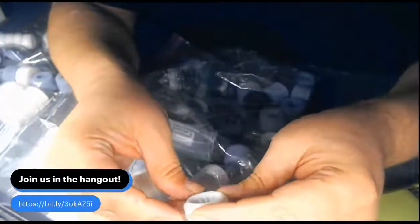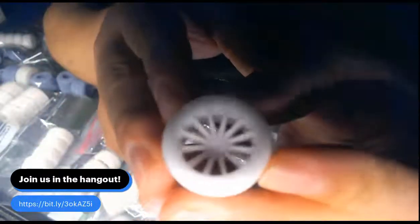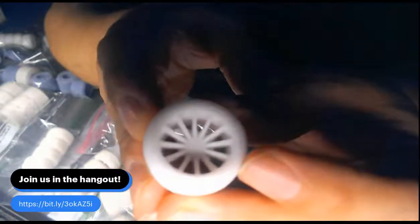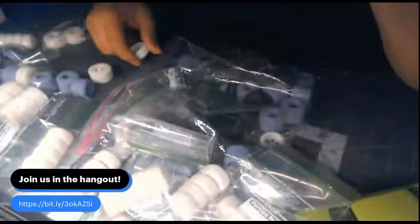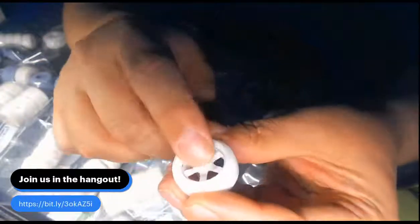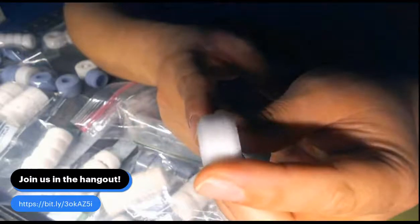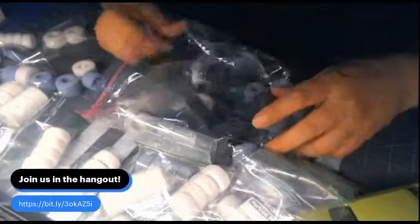This was a failed print. This is a failure because the center lugs did not show up on the print. I don't know if you can tell, but there's no center lugs. So it's still usable, but you'd have to be willing to figure something out with the center lugs. Here's another failed print. The center didn't print properly. So, I mean, the tires are good. You could shave out the centers and use the tires. I got plenty of those.